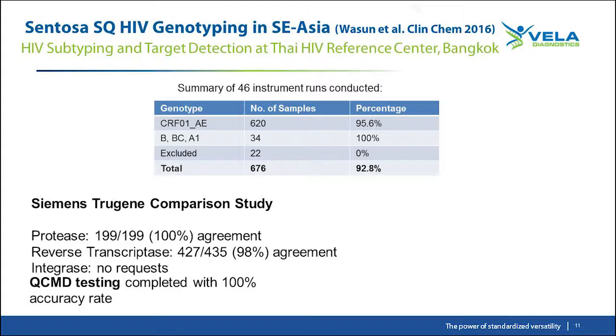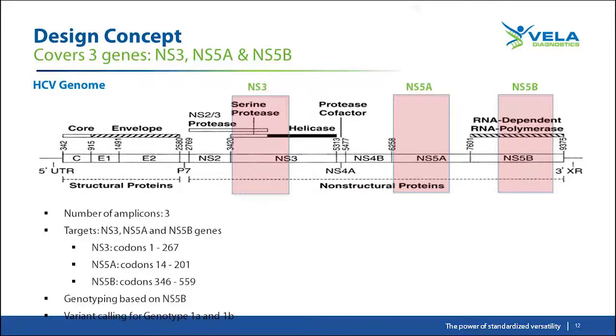Another study which has been going on for 3 years now is in Thailand, at the Thai Reference Center for HIV, and this laboratory has been using the assay on a routine basis since we introduced it. This is data from last year, published in Clinical Chemistry, and as of today, they have tested more than 5,000 patients on this assay. As you may know, in Southeast Asia we have a high prevalence of the CRF01 HIV variant, which is not as frequently seen in Europe and the United States. So, whereas the Stanford data is mainly based on subtype B, this data is mainly based on CRF01. It's showing equivalent or very similar concordance between the Sanger assay, in their case the Siemens TruGene assay, which is now taken off the market, and our assay. And also the QCMD testing was completed with 100% accuracy.